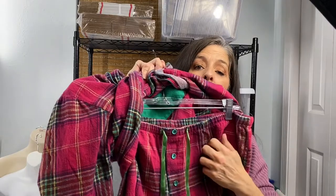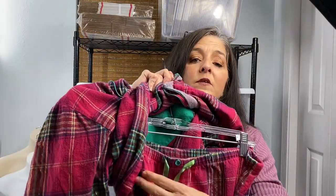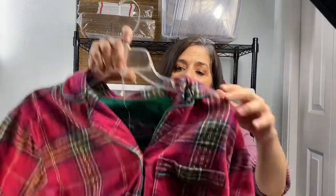It's almost Christmassy looking. And then I'm trying to show you the bottoms without taking this all apart. Yeah. It has a faux button fly. The buttons are not functional. They're just there for looks with the drawstring waist.